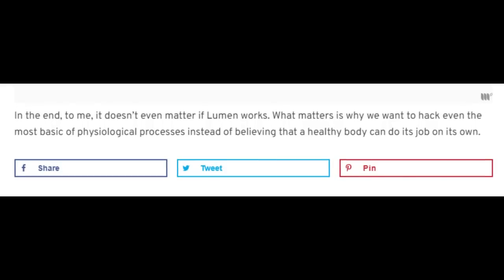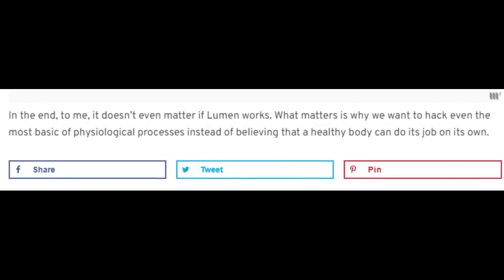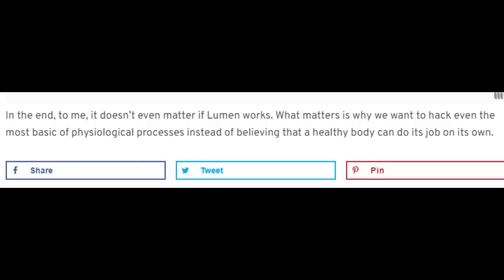She also said it's one of those things where, yeah, the information is cool, but like, who gives a shit, you know? Okay, she didn't say those exact words, but that's basically what she said. It's useless information, and I agree with that. The last sentence of her post is one I wholeheartedly agree with. What matters is why we want to hack even the most basic of physiological processes instead of believing that a healthy body can do its job on its own. Beautifully said. I agree with this.